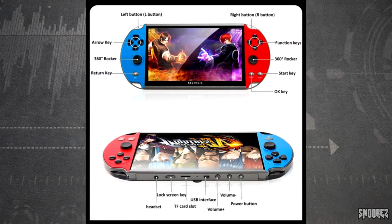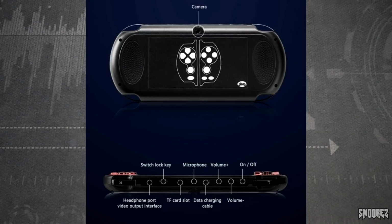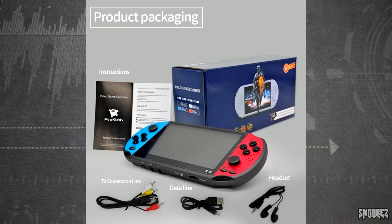We've got a picture just showing all of the different buttons on the console and all the ports and all that sort of thing. The back that has the camera, we've got the switch key, headphone port, microSD card slot, data charging cable, all that sort of thing. The packaging looks like this. Now, it does say PowerKitty, but this is not a PowerKitty console. I don't think it is anyways.